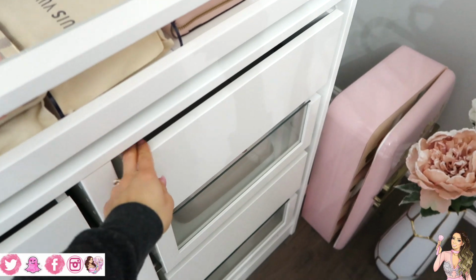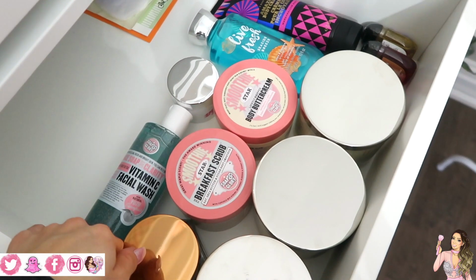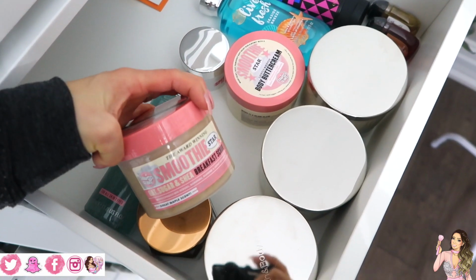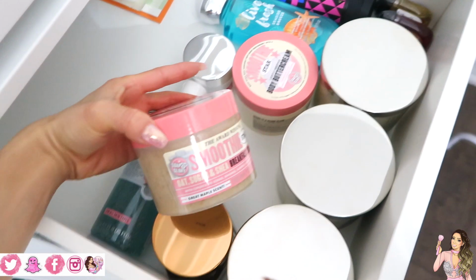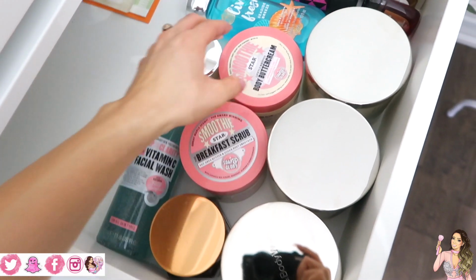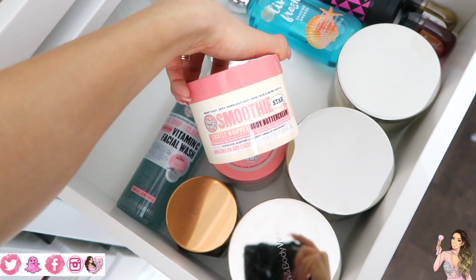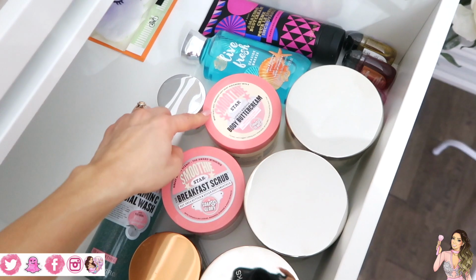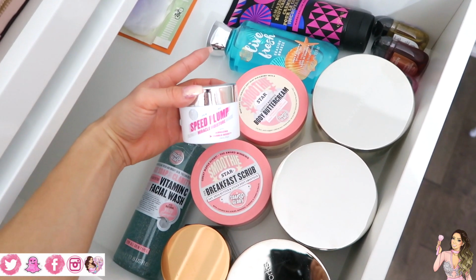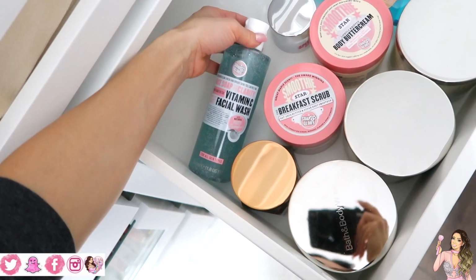Okay, so right in this drawer right here, I've pretty much just got some Soap and Glory products. So this is just bath and body stuff, but I thought I'd show you guys anyways. So right here we have the Breakfast Scrub, a body scrub by Soap and Glory, and I love their scrubs. They're amazing. And then this one right here is the Lightly Whipped Body Buttercream, and also a part of the Smoothie collection. And then right back here we have the Speed Plump, a Miracle Moisturizer. And then right here we have the Vitamin C Facial Wash.